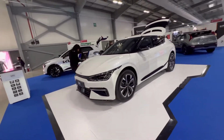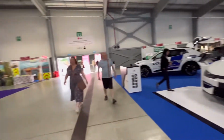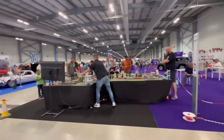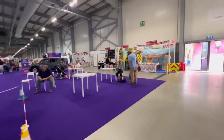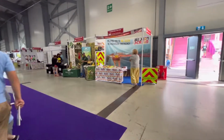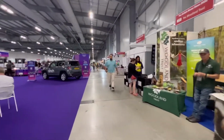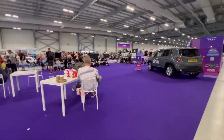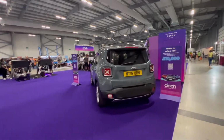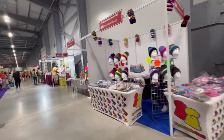Do like an EV6. Here's Kia Sportage over there. What's great about this show as well is there's a lot for the kids to do. Walk around the outside, some of the smaller stands. Seat stand, a lot of things to do for the kids. You can see there's simulators and remote control stuff. Beanie hats.